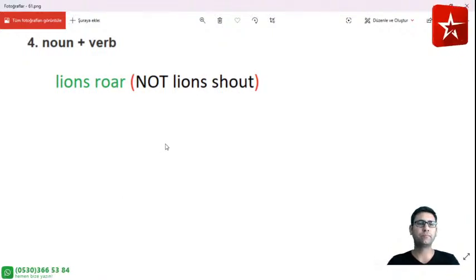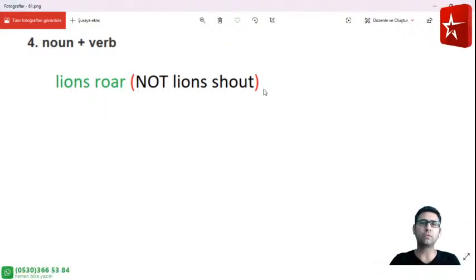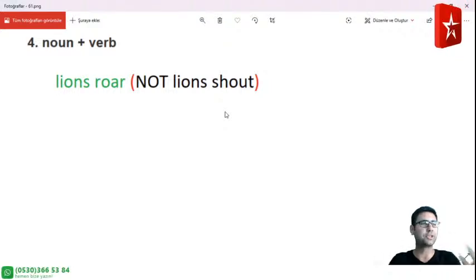Dördüncü collocation tipimiz noun plus verb, isim ve fiil. Mesela lions roar. Aslanlar kükrüyor değil mi? Roar, kükremek. Yani yüksek ses çıkartmak. Shout, bağırmak da yüksek sesle ilgili bir durum. İkisi de yüksek ses durumuyla ilgili. Ama aslanlara lions shout diyemiyoruz. İnsanlar shout yapar, yani bağırır. Aslanlar haykırır diyecektim. Kükrer. Haykırır mı canım aslan?